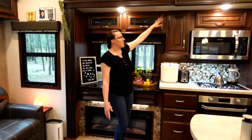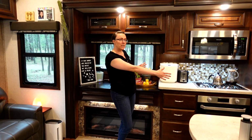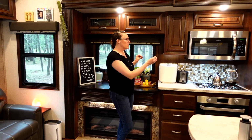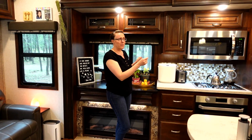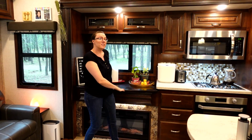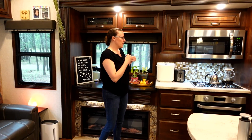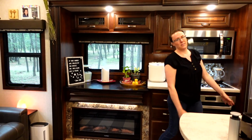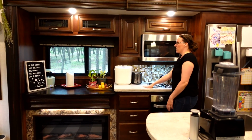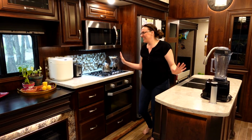prep. I like that there isn't a pantry right here that splits the space like you see in a lot of other RVs. I think those pantries are probably bigger than what we have over here, but I feel like it's a little awkward then to use this for kitchen prep. This is really nice and seamless to move from one space to the other and do all of our kitchen prep. So it has all of your basic kitchen necessities.